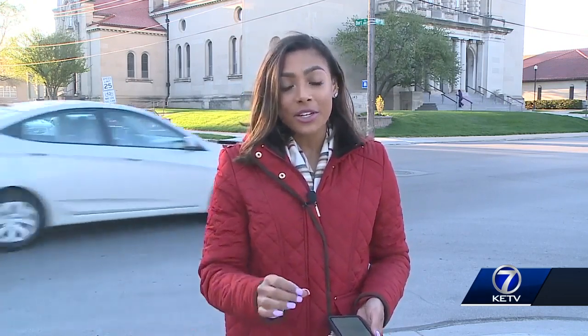Now, it is pretty early. Mass doesn't start for another 2 hours, but people are already starting to show up. If you want to see those windows and get a seat, make sure you arrive early.